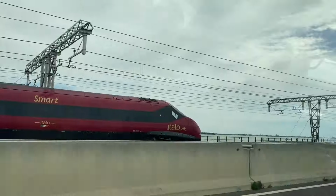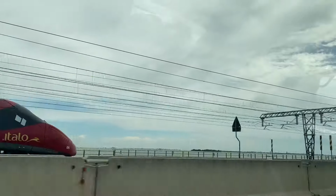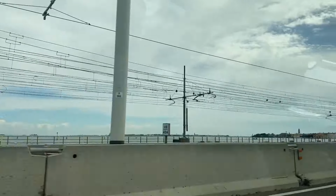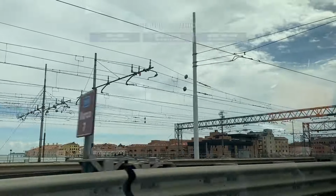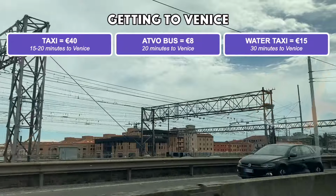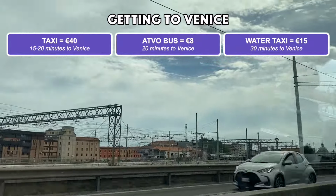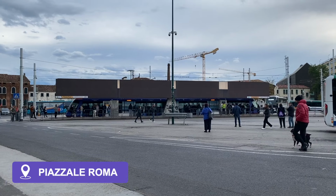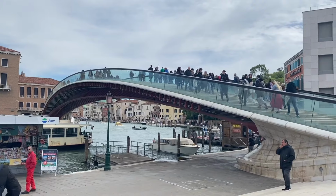Instead, we hopped in a taxi outside the terminal, and within 20 minutes we were driving across the Ponte della Liberta, the only road bridge connecting Venice to the mainland. You can also take a bus from the airport to Venice, which are both good alternatives. Our taxi dropped us off at the Piazzale Roma, which is the furthest point that road traffic is allowed onto the island.